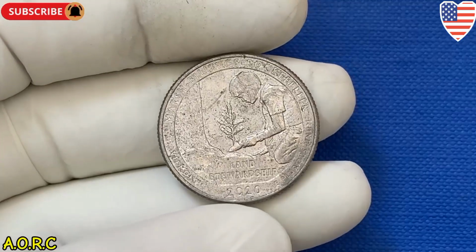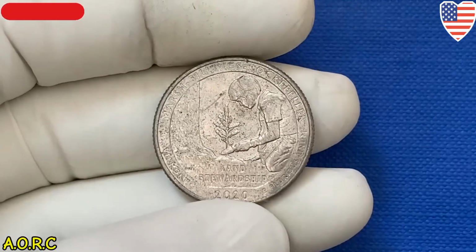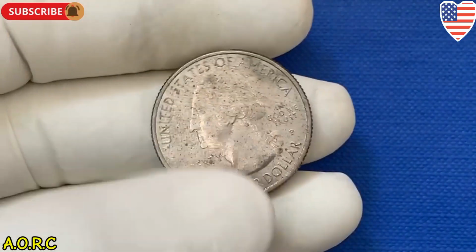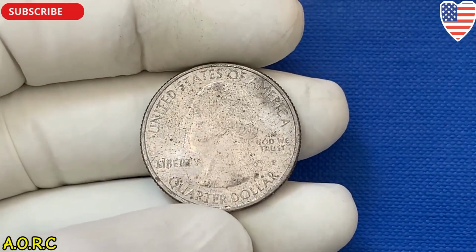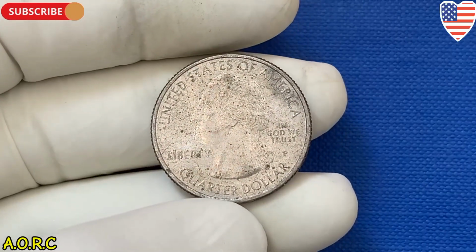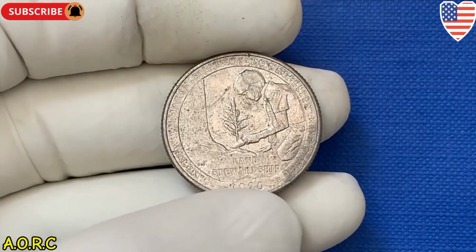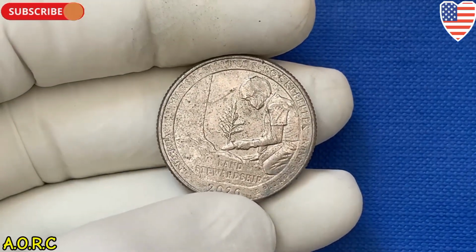Finally, the Tallgrass Prairie National Preserve quarter from Kansas celebrates the vast prairies that once stretched across the central United States. The reverse design depicts big bluestem grass, a hallmark of the Tallgrass Prairie, gracefully swaying in the wind. This coin is a tribute to one of America's most iconic and endangered landscapes.